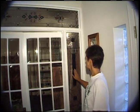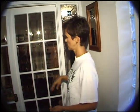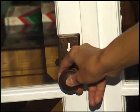And this is not real stained glass. This is just a kit that you can do on your own, that I got at Gardenwood. This can be peeled off very easily. As you can see, you can tell how old the doors are by the doorknob. This is the original doorknob.